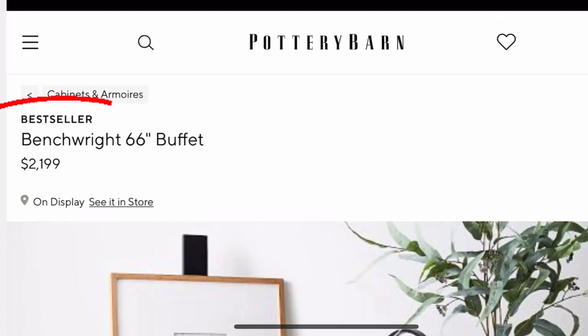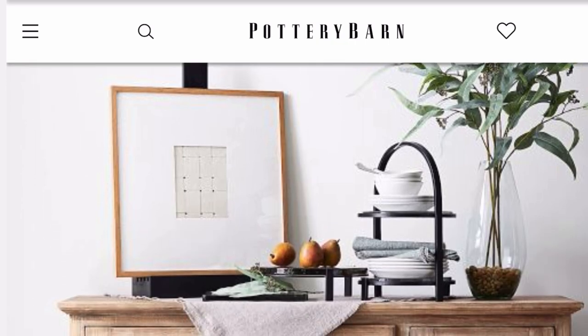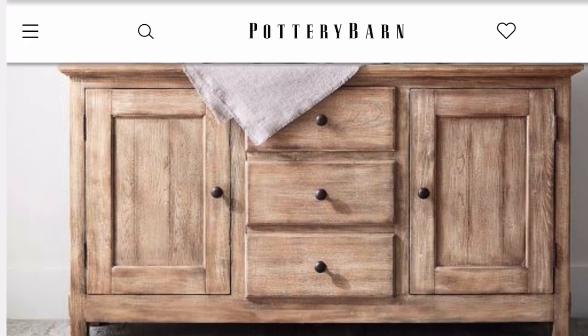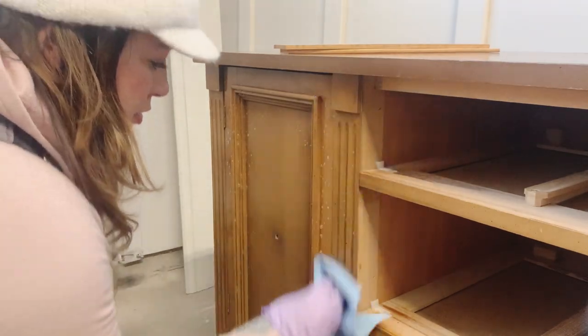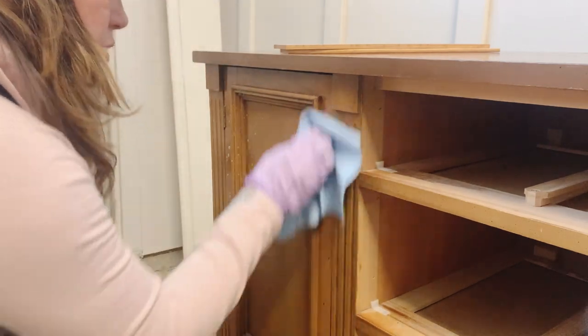I want to share with you here a similar piece that I found from a big box store, and check out the price on it. This piece is being sold for 4 times more than I would be selling it for. So I just want to remind you why it's better to refinish and do it yourself.